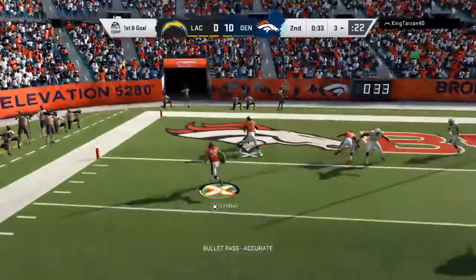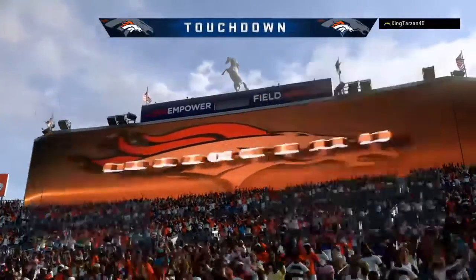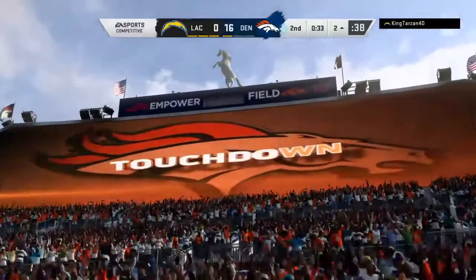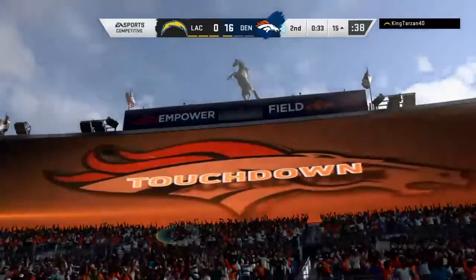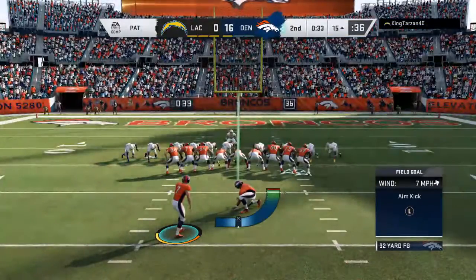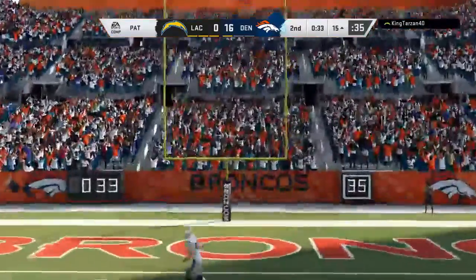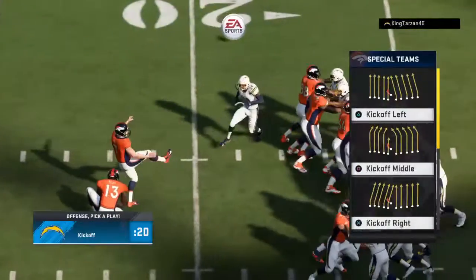They'll look to throw again. This one complete to the running back, Lindsay. And he is into the end zone for a Denver touchdown. Phillip Lindsay with touchdown number 2 in the game and now 11 on the year. And the Broncos push further out in front. Extra point right down the middle. And that makes our score 17-0.